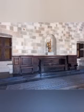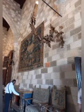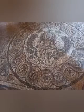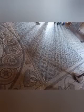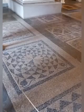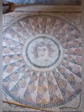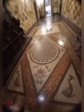Amazing artifacts, furniture, paintings, chandeliers, and mosaic, typical Byzantine mosaic floors, beautiful designs. The Medusa, lovely, so pretty and unique.